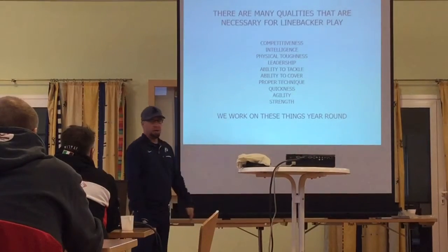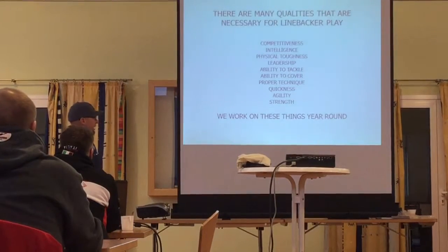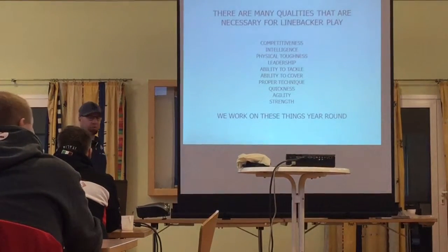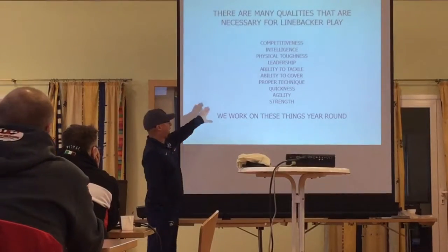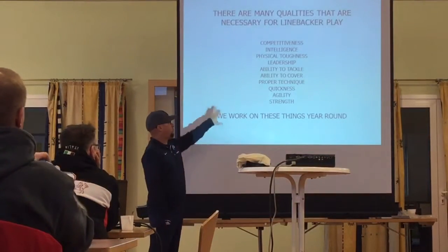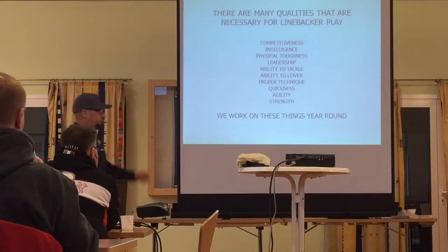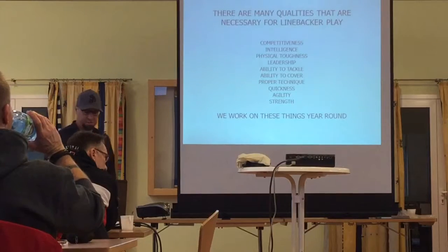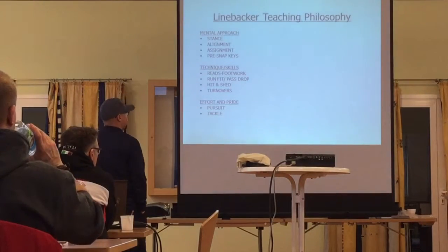And our strength coach does an amazing job. Every year, we're probably one of the most physical teams, and even late in the year, we're able to knock guys off the ball offensively and do those types of things. So that's kind of universal, but for linebackers, me being a linebacker guy, we put this together, and these are the things that we're looking for. And we'll let our kids know this is what we're looking for as football players. When we talk about teaching linebackers, this is what we're doing.